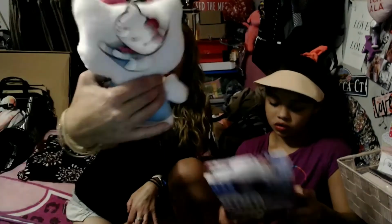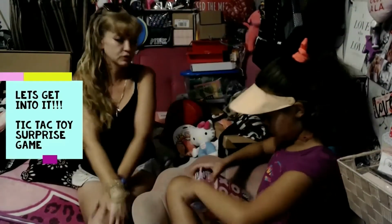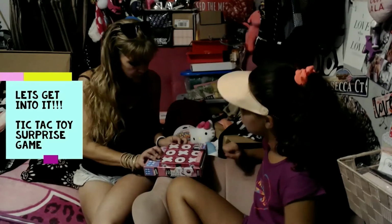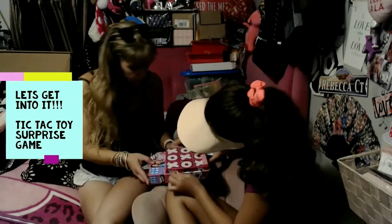I've never seen these, and I've never used one of these actually. All right, let's get started. We're figuring out how to open this one. We don't want to break it because then the game is out of the way. There's got to be something here. There's a piece of something there, and something right here.